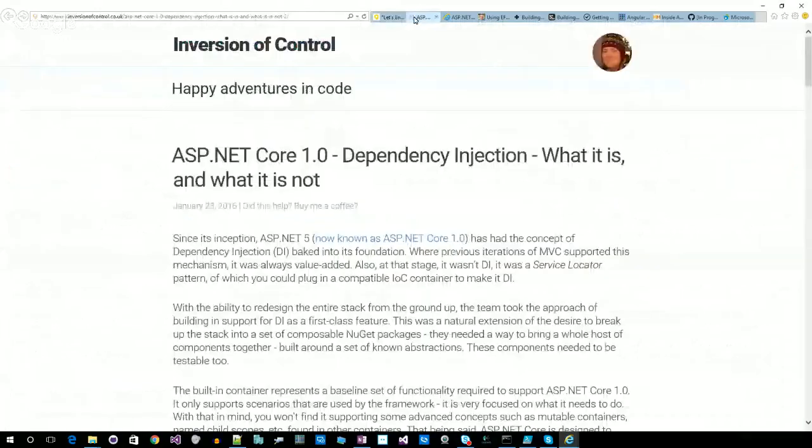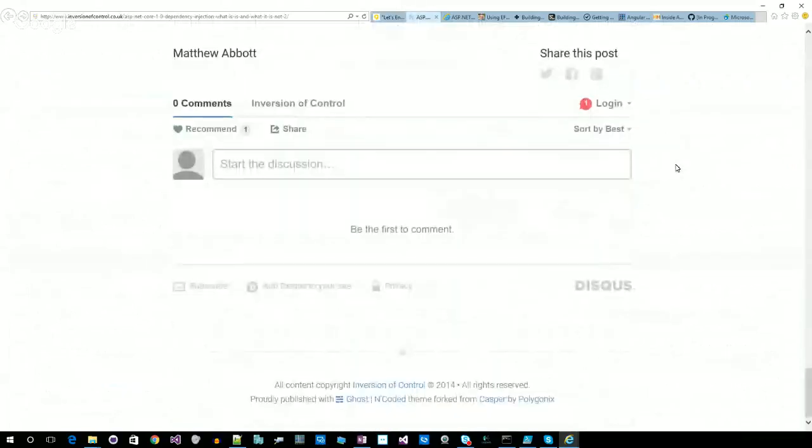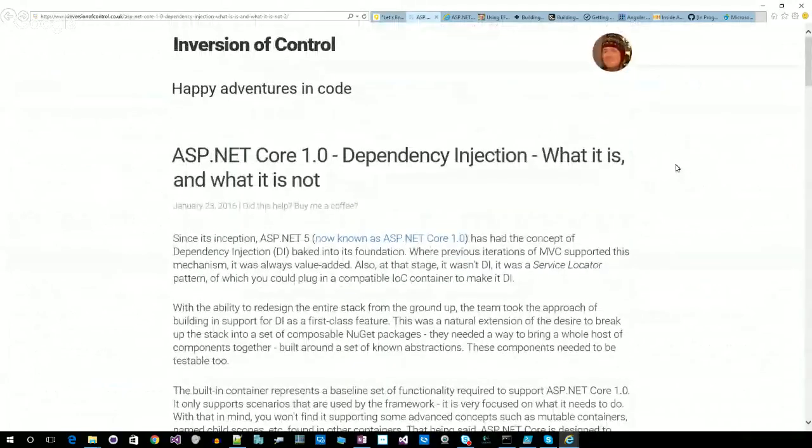So then we've got, I think, Matthew Abbott. Is that right? Matthew Abbott. So he goes through dependency injection, talks about what it is and how it works in ASP.NET Core.